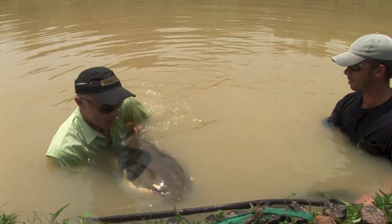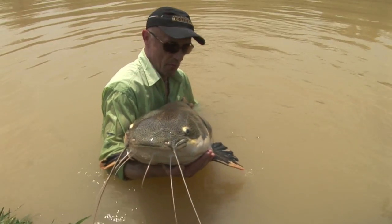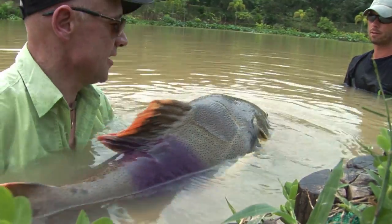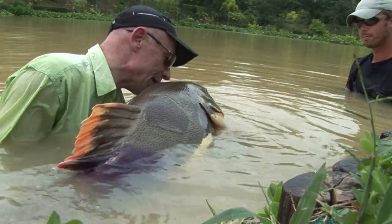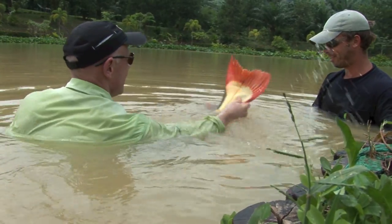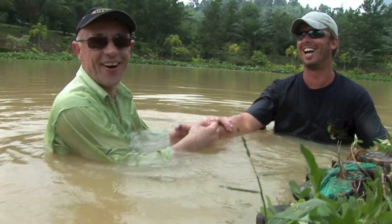Get her under the arm on that. That is massive. That lovely grunting noise is fantastic, isn't it? Nearly forgot to give you a kiss, babe. That smile on his face. Look at that. Magnificent. May they get bigger? They are, mate, they are.